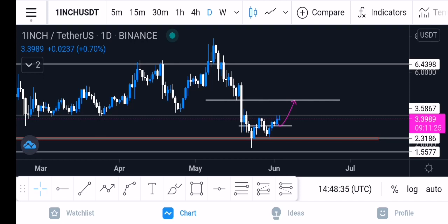So, as you can see right here, we have 1inch with a Tether token. 1inch right now is sitting at a price of right around 3.40 US dollars. Today we are up 2.5 cents, or approximately 0.60, maybe 0.70% up. So not even 8%.